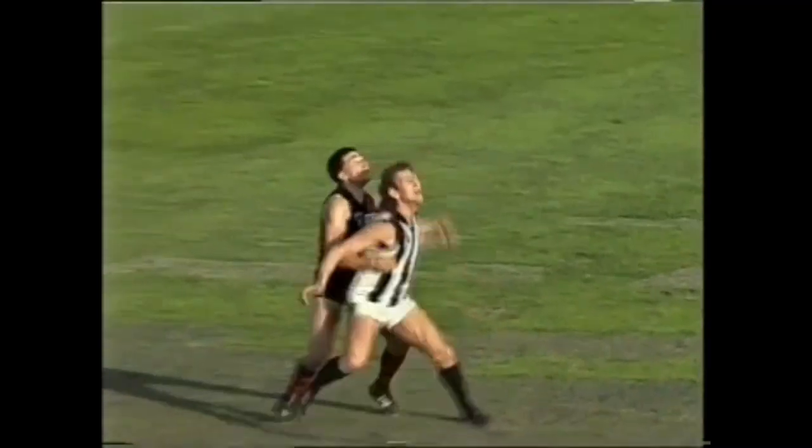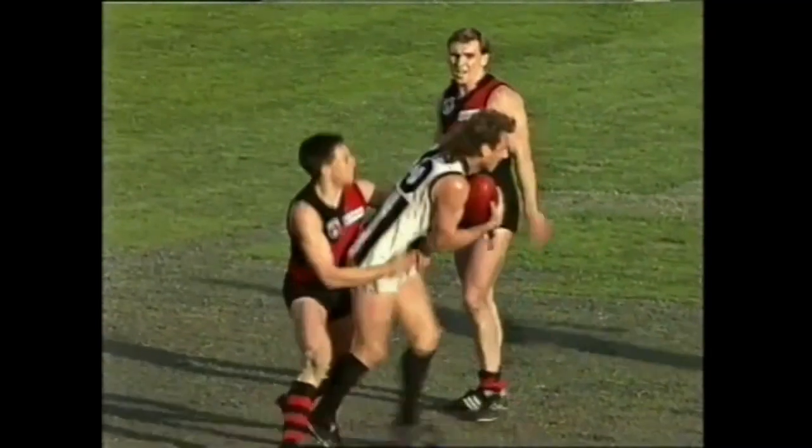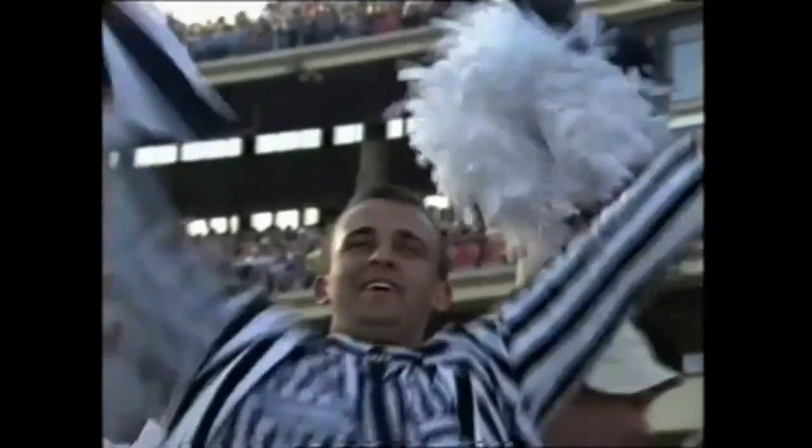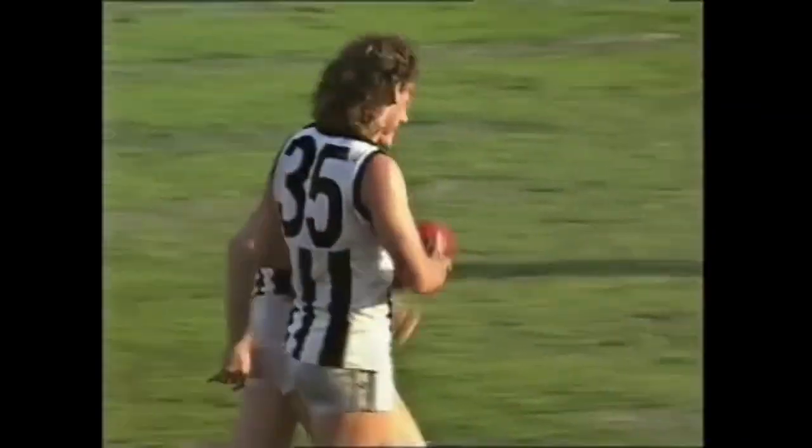They're fresher, Collingwood. Tony Francis hooks it up in front of goal. Daicos in front. Can he do something magical? Yes, he can. Put his body in front and bang, he took it. And look at the Magpie supporters.